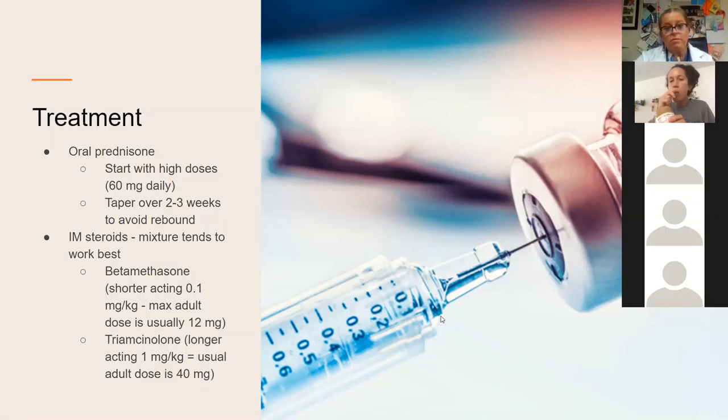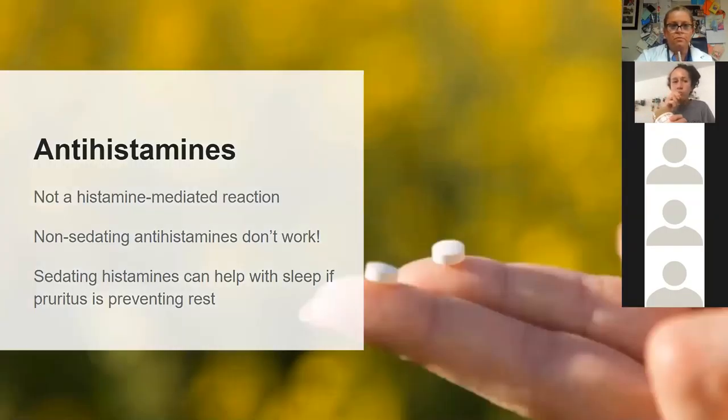I've also seen people use the triamcinolone and then do a shorter taper of oral steroids. Those are just some ideas about ways to treat plant dermatitis.